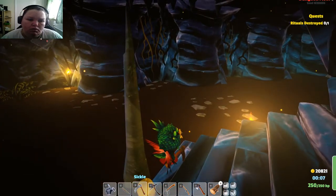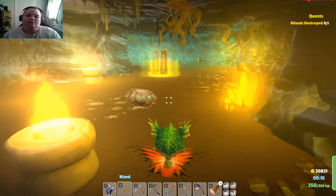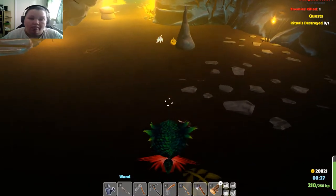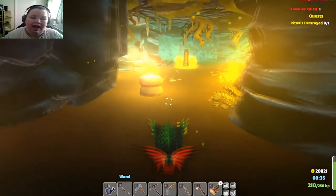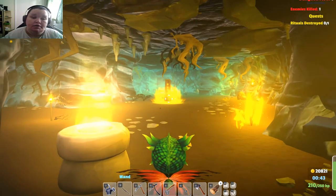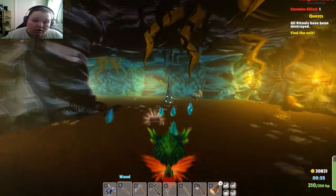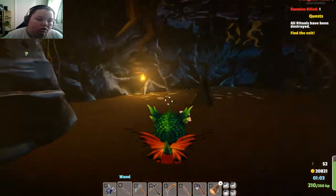Probably should have left the chicken at home. This is health over here, and apparently I'm not doing too good. It fires back, but at the moment it fires back in apparently every direction but the one I'm standing. So find the exit, that should be back here. I'm being shot at. Bye bye. Oh god. That's not the exit.